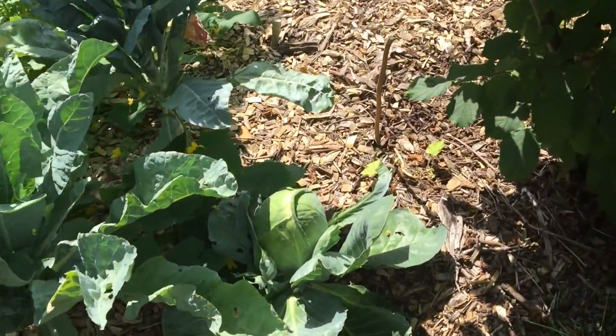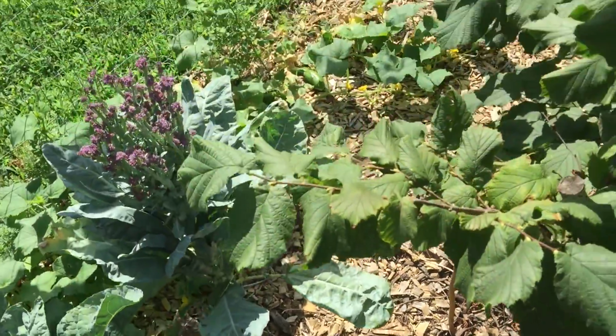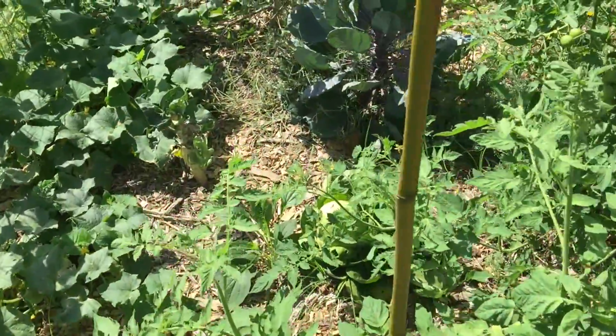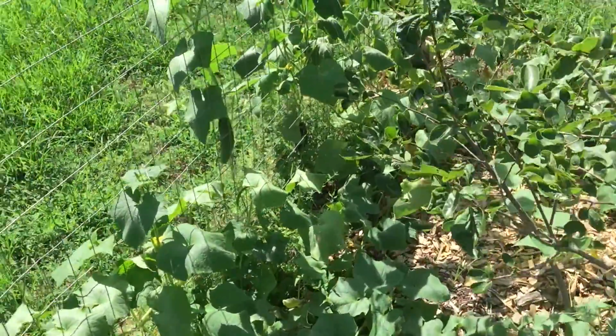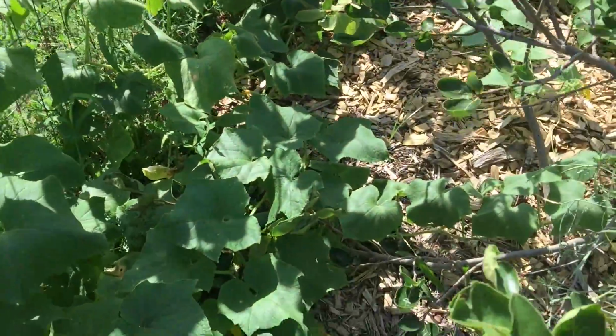Also got some beautiful cabbages this year. Love fresh cabbage. More tomatoes, and you see some more cabbages over here as well. Cucumbers all growing up along the side. Here's the persimmon tree right there. More cucumbers, just overloaded with cucumbers this year.